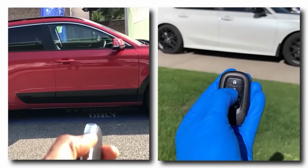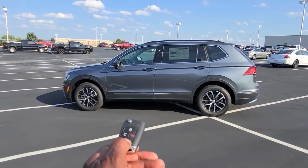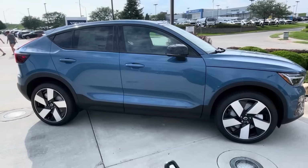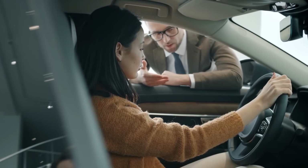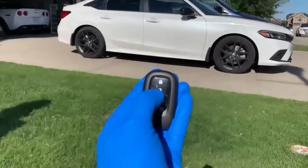It's often not listed in the manual, so many drivers miss it. You don't need any tools or setup. Just try holding the unlock button for a few seconds and watch what happens. If it doesn't work, check your car's settings or ask the dealer. It might need to be turned on in the system. Just don't forget, it only works when you're close to the car.